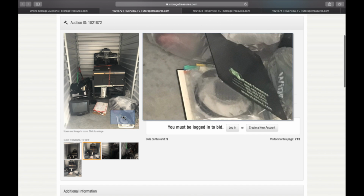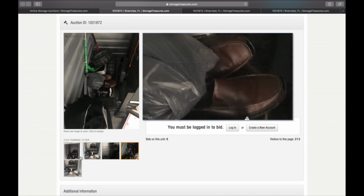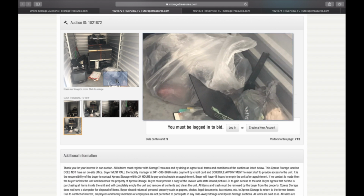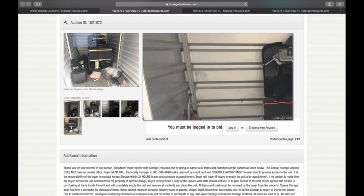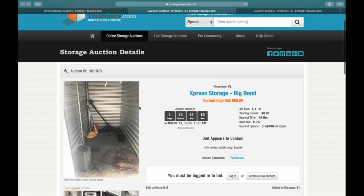And this is what drives me nuts. It's supposed to be not touched, not opened. And it is. It has been. So how do we trust that the managers haven't been in here going through this stuff? Interesting. All right, let's go to the second one.